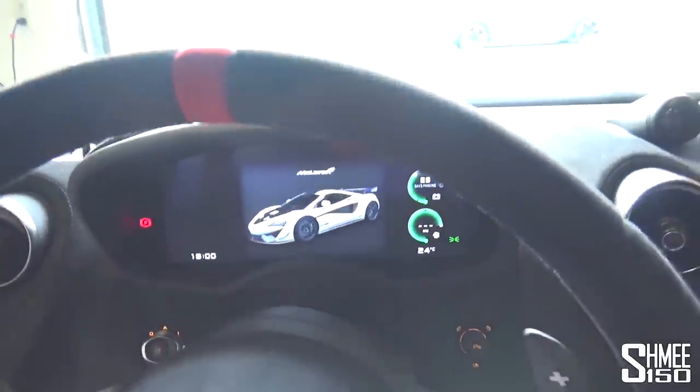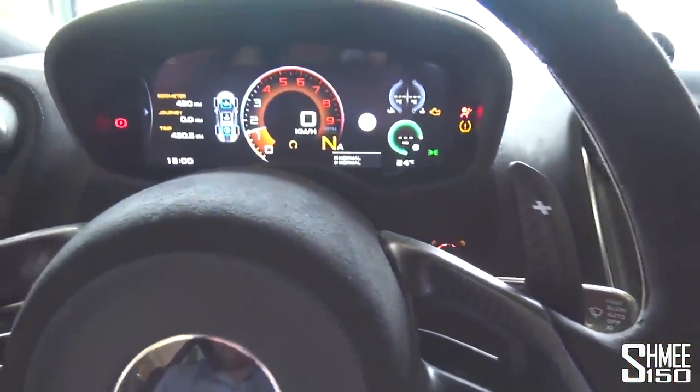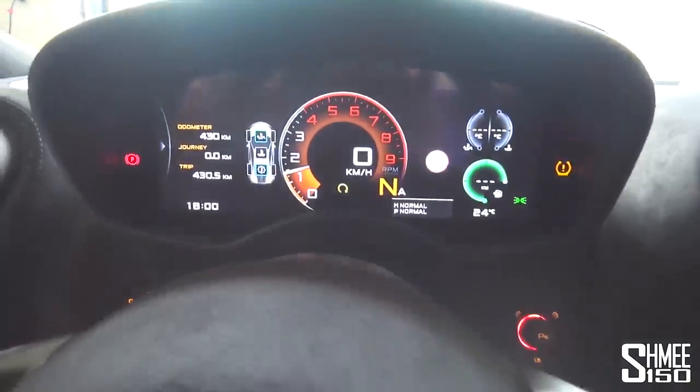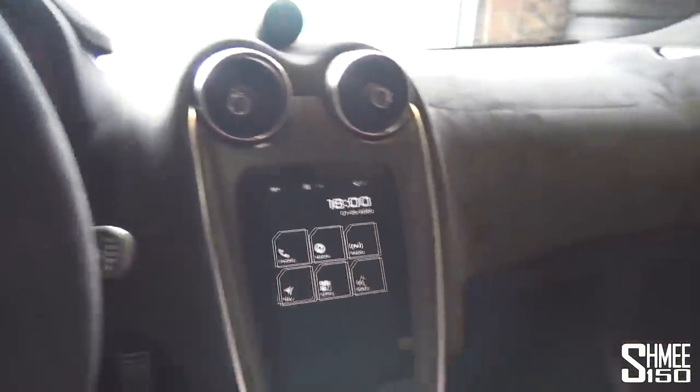Inside here, we've got a nice picture of the 620R. Start button in the center. Let's fire it up. Oh, that sounds good. That sounds better than the normal Sports Series. We've got 430 kilometers on the clock, but it's already done quite a few laps of the ring.